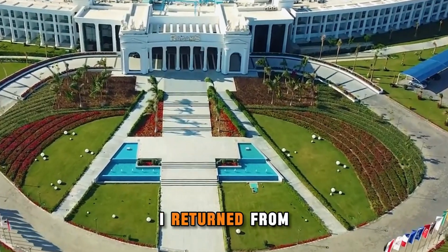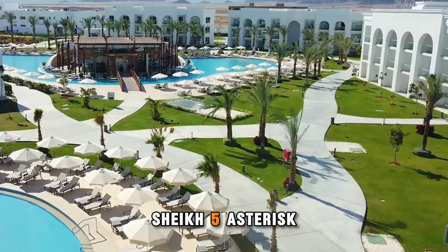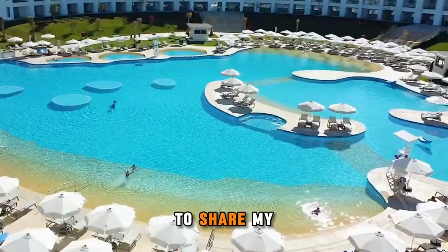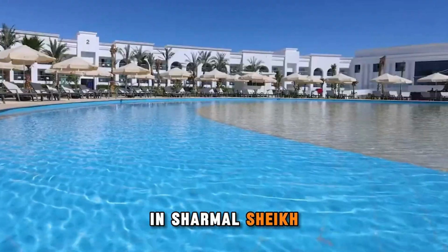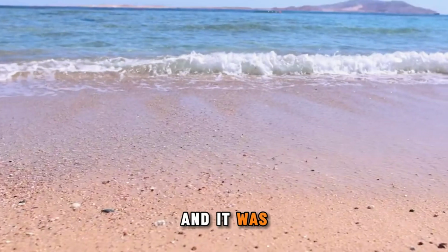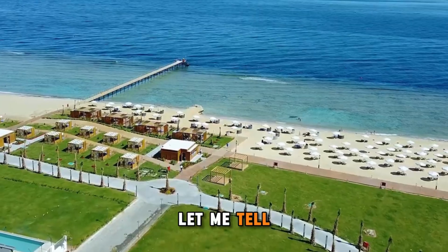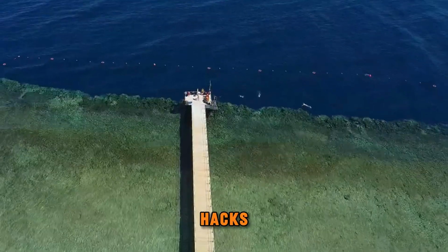The other day, I returned from a fabulous vacation in the Hotel Rixos Radamis Sharm el-Sheikh 5*, and I hasten to share my impressions. If you are planning a vacation in Sharm el-Sheikh, this hotel should be on your list. I spent a whole week here and it was incredible. Let me tell you what to expect, share my impressions, recommendations, and life hacks.